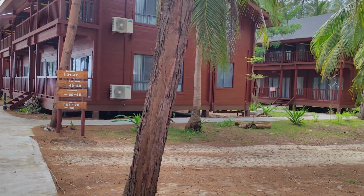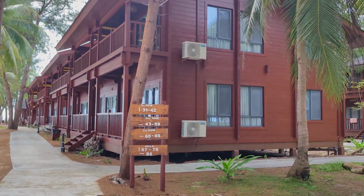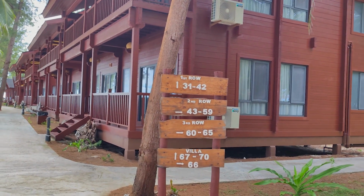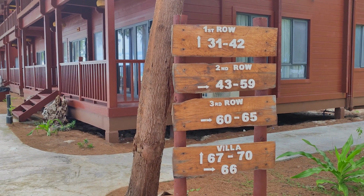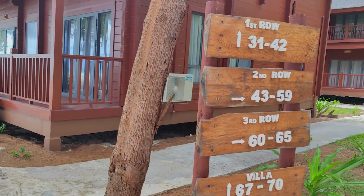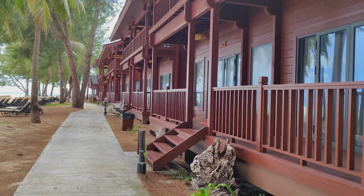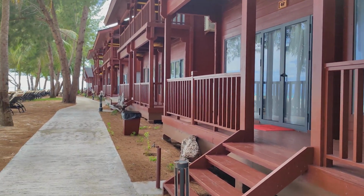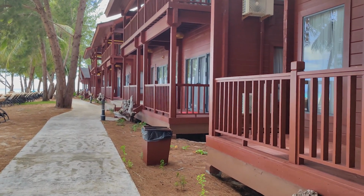So for the chalet, there are two rows, one facing the sea and another one behind. I think it's identical, it's just that you pay extra for the view. You see, first row is number 31 to 42 and the villa 67 to 70. I would say paying the extra for the view is worth it. And one more thing, if you're staying in the second row, I think you can hear the water pump or generator. The sound can be quite annoying.